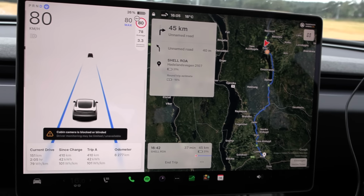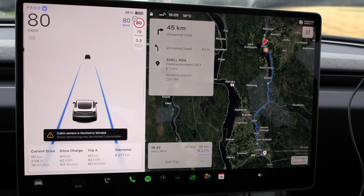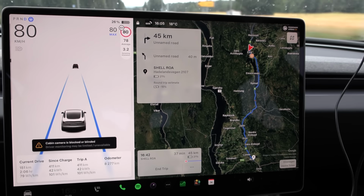But you know what they say, ikke sell skinnet for Bjørn er skutt. Don't sell the foreskin before the bear is shot. Wait, okay, something like that.